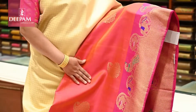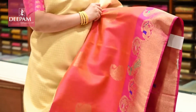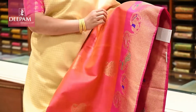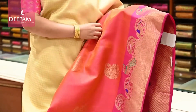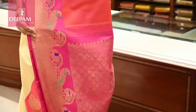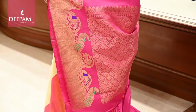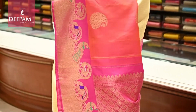One is peach pink with a beautiful paisley design. If you see the paisley, it has an intricate design, and the other border is fuchsia pink with a meenakari motif. This saree is very beautiful, and it has a rich pallu. The pallu is a fancy design with intricate pure gold zari, and it has a contrast blouse. The blouse is fuchsia pink with a nice border.